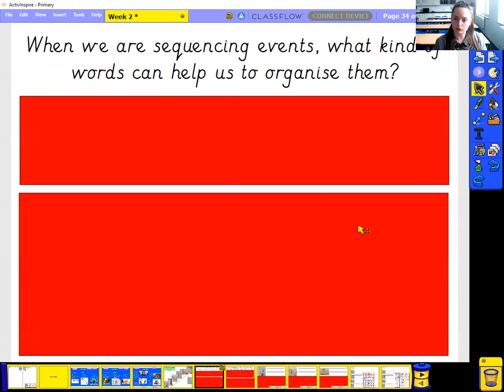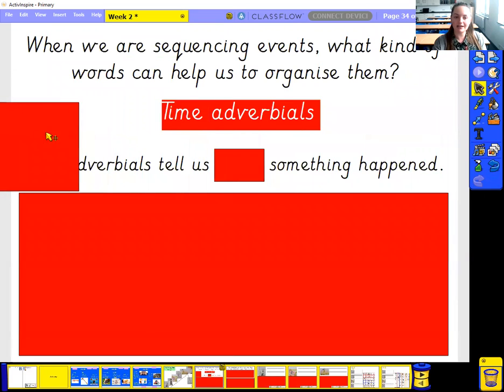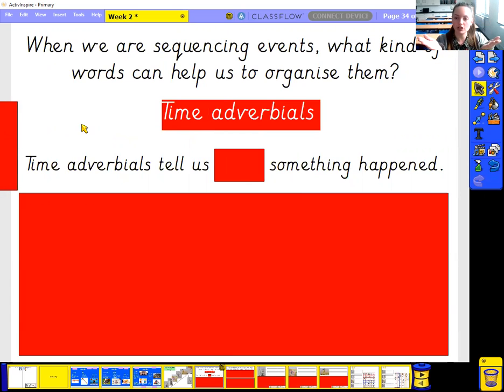What do we call those words? First, then, finally. Can you remember? Brilliant, well done. They are time adverbials. Let's repeat that together. Time adverbials, your turn.